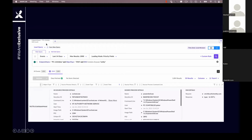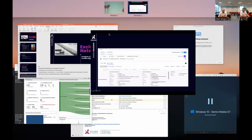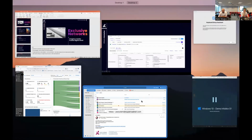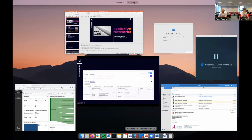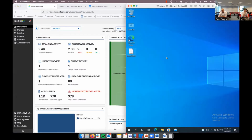So now Peter will show his virtual environment and the threat defense web portal also. He's just changing screens. Yeah. All right. Bear with us, it's a live demo, so have some patience. All right, there it is.